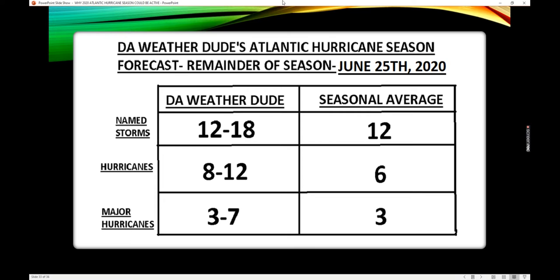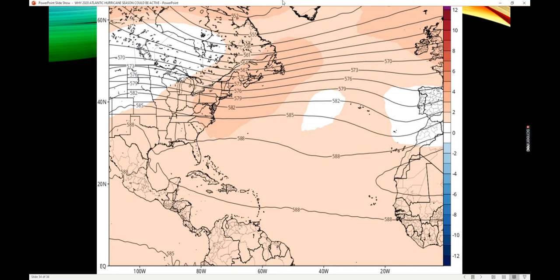All right, this is my forecast for the remainder of the season. This is additional development, not total. We're going to have another 12 to 18 named storms potentially, another 8 to 12 hurricanes, and another 3 to 7 major hurricanes. For the entire season, that's 15 to 21 named storms, 8 to 12 hurricanes, and 3 to 7 majors. Hopefully I'll be able to update my forecast, but this is pretty much my forecast for the remainder of the season here. Seasonally, we're supposed to see 12 named storms, 6 hurricanes, and 3 major hurricanes.